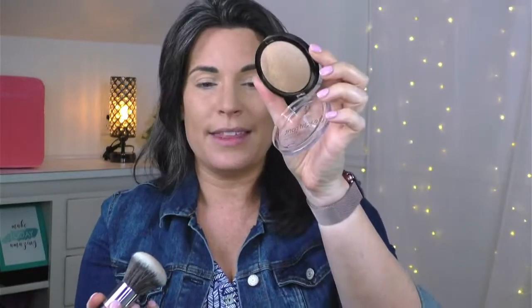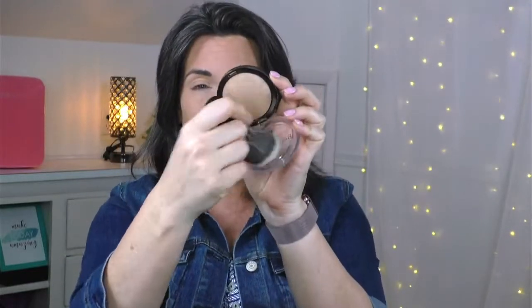What I like to do, I've got this new powder puff brush, is I just apply it on the bronzer. There's a shimmer side and there's a matte side. And then what I like to personally do is just roll it inside the rim of the product right there. This makes sure that the product is honestly all over that brush.